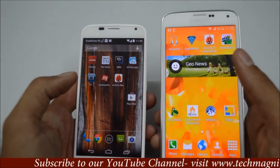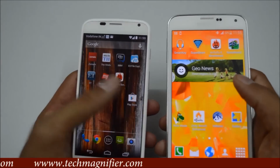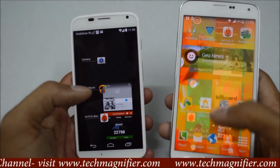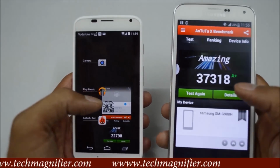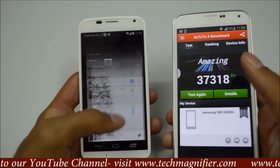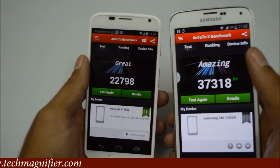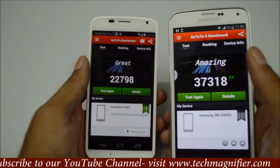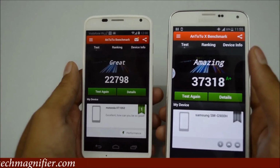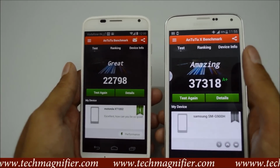Coming to the last part of the hardware, but still the most important part, is the innards of the phone. Samsung Galaxy S5 has an octa-core processor, whereas the Moto X, as shown in Antutu, is a dual-core processor. It still has 8 cores, but all of them don't function simultaneously. And you can see the Antutu benchmarking on the screen. It's approximately 22,000 to 23,000 versus 37,000 on Samsung Galaxy S5.